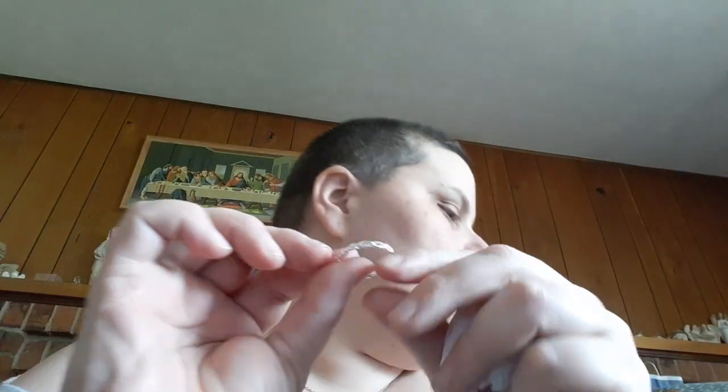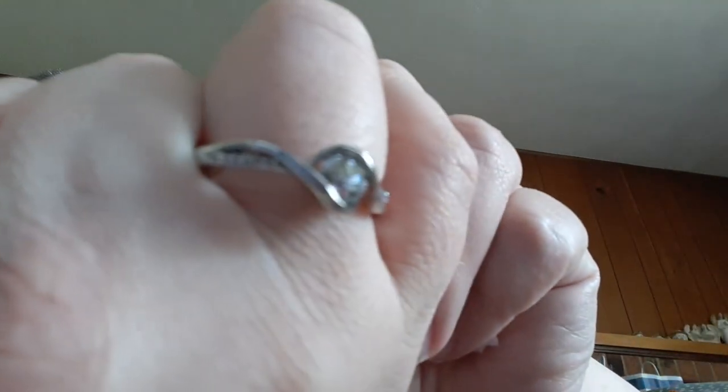Okay, then we have this twisty rope one. This would be good with that one bracelet. This would be really cool with it. I've kind of wanted one of these rings for a while. This says 11. It's 79 cents. I do like that. I might wear that today. Okay. And then we have this ring. And it is a size 11. And it was 80 cents.